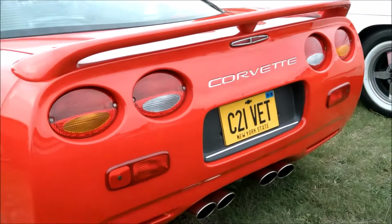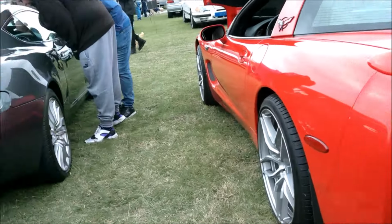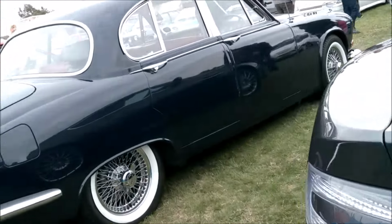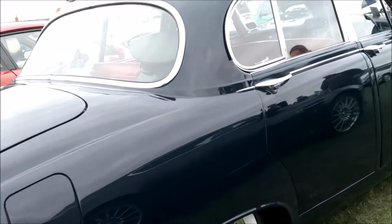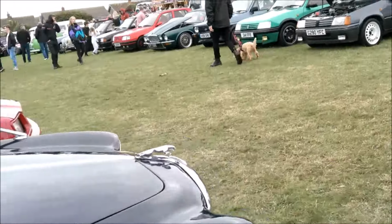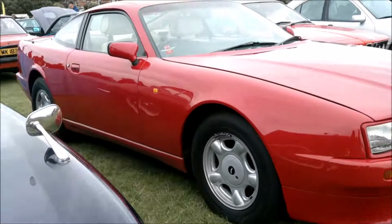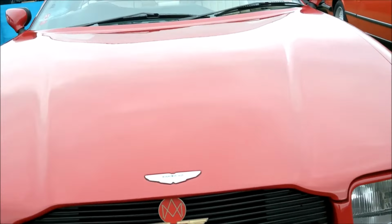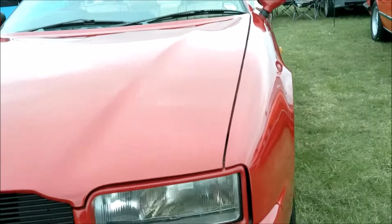Got a Corvette. Modern day Corvette. A DB9. That's an Aston Martin. Nice blue Jag. Another Aston Martin, H-reg.